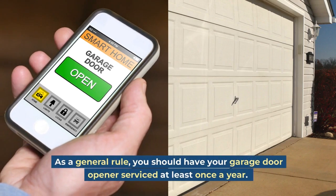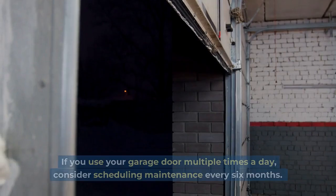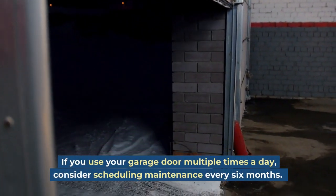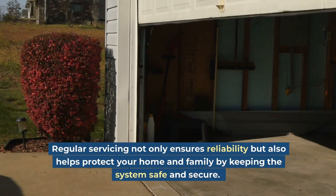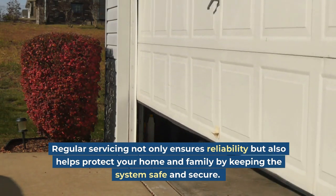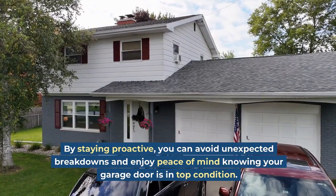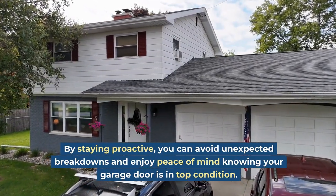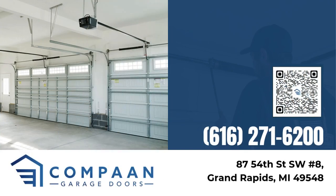As a general rule, you should have your garage door opener serviced at least once a year. If you use your garage door multiple times a day, consider scheduling maintenance every 6 months. Regular servicing not only ensures reliability but also helps protect your home and family by keeping the system safe and secure. By staying proactive, you can avoid unexpected breakdowns and enjoy peace of mind knowing your garage door is in top condition.